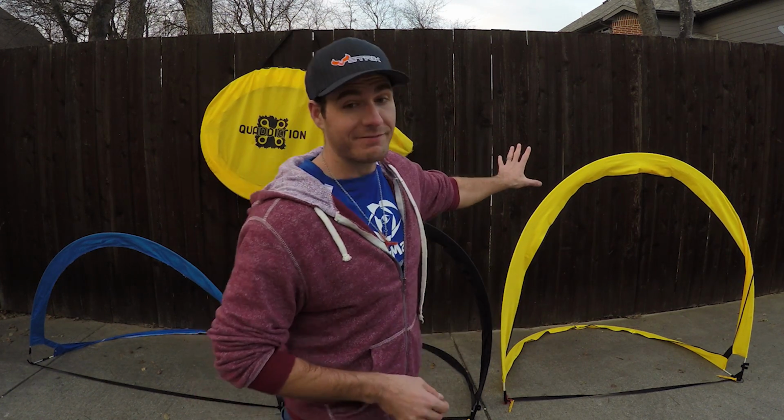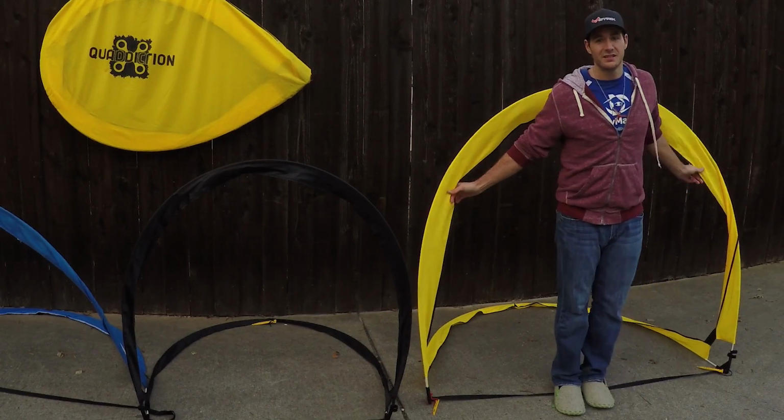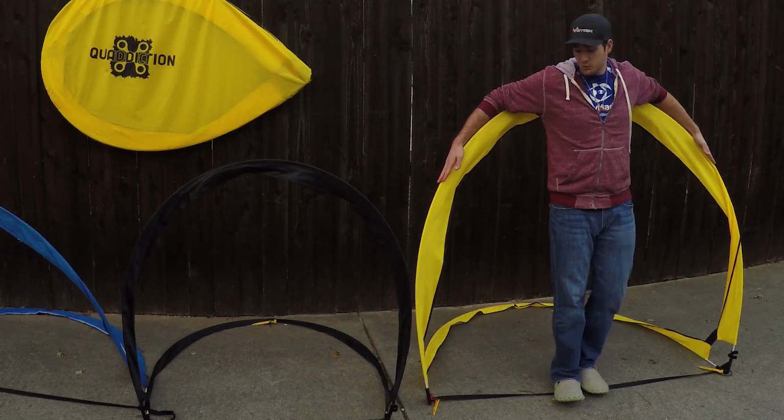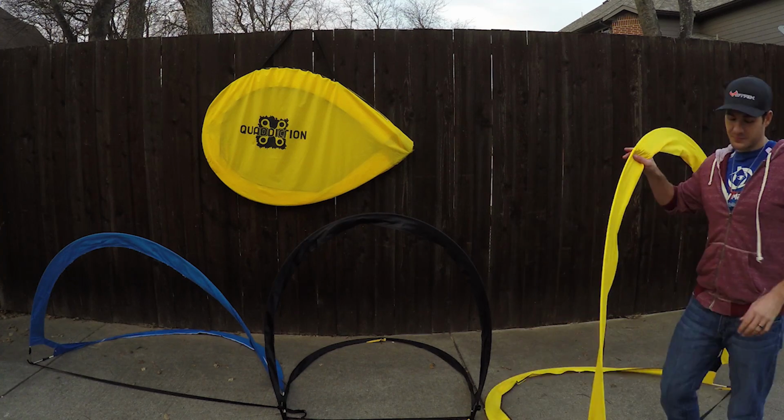So right here, final version, 5 feet by 5 feet. Now they're rounded, I know, not MultiGP standards exactly, but they're close, right? They're very close.